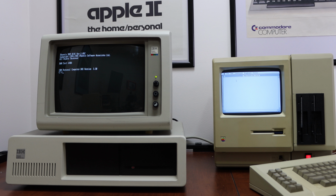So this here now is where I get really adventurous. This is an IBM CGA monitor that is connected to a CGA, or actually an EGA card, that is in the IBM 5161 expansion unit with the hard drive, and we have booted up DOS, and you can see that it was on the CGA monitor.